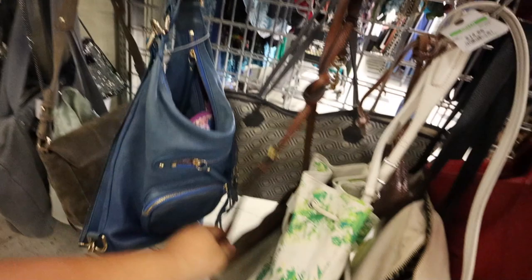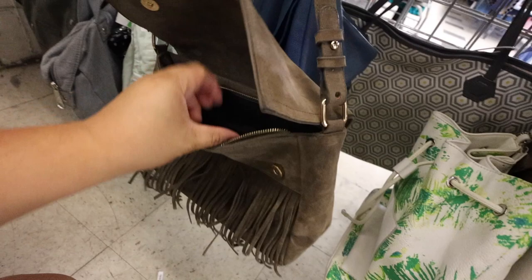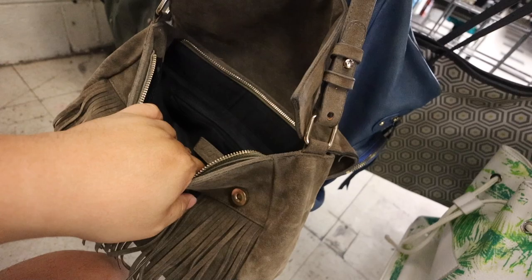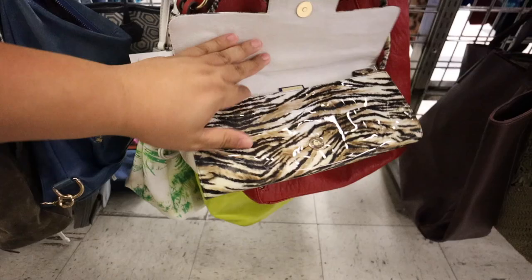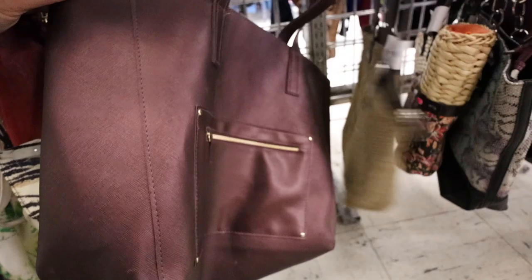Soreal. Oh, this little Fossil. It's kind of cute. How much are you, little Fossil? Oh, $7. Don't mind if I do. What is this? A cave? I think I've seen this before. This is a Stuart Weitzman, like, patent leather thingamajigger.